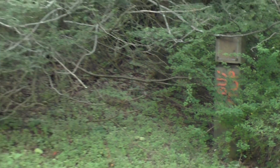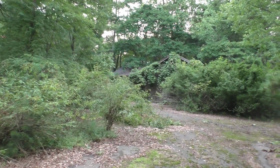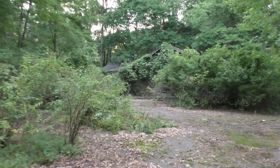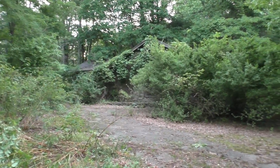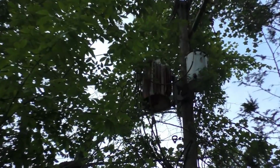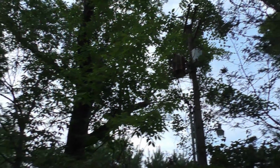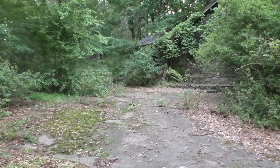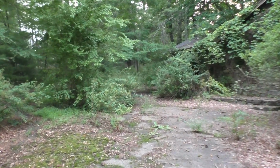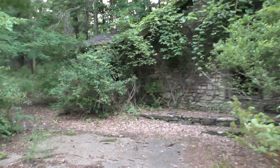See, that's an old bus stop sign there. And we have a larger, looks like a stone house or stone cabin. It's very eerily quiet. Some old transformers. We are quite a distance away from everything, so hopefully we don't encounter anyone or anything.